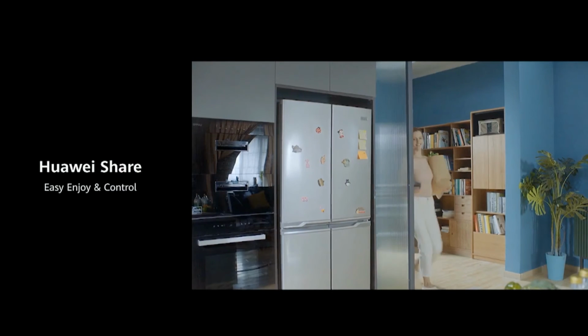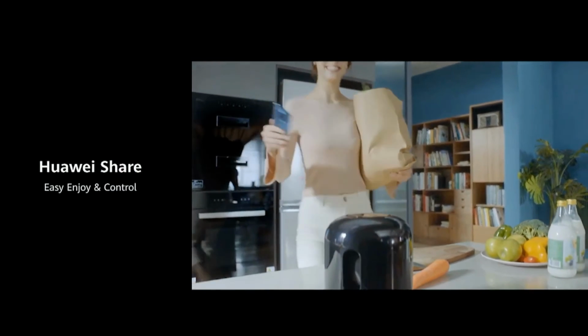And working with Huawei Share for easy and enjoyable control and connectivity.